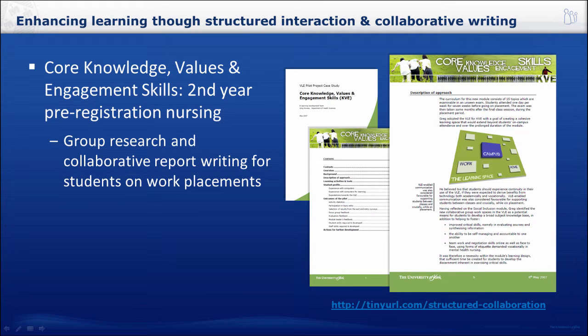placements. For more details on this design approach, please review the case study via the link on the screen.